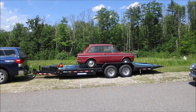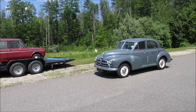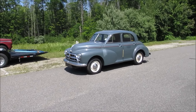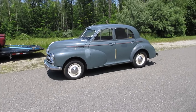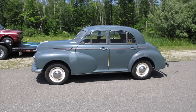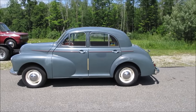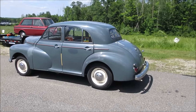But what we are doing is taking that one off the trailer. We are putting this one on the trailer. This is a 50s Morris Oxford. It came from the same location, and this one's been sitting roughly the same amount of time. It's been stored indoors. I also know nothing about this car. Never seen one, never heard of one.